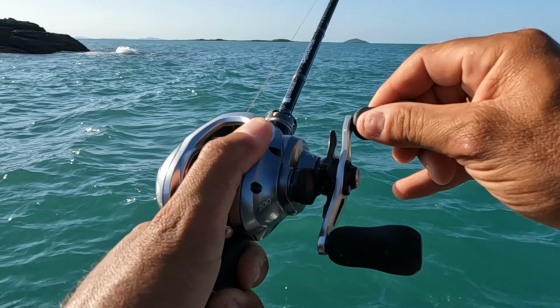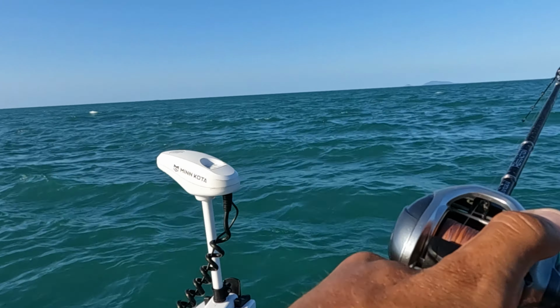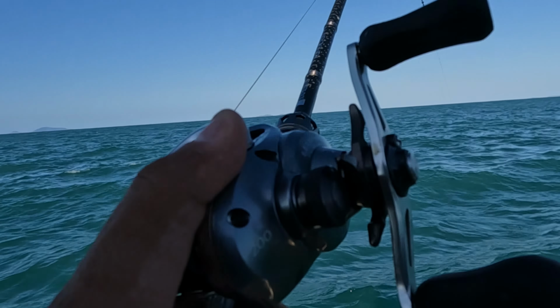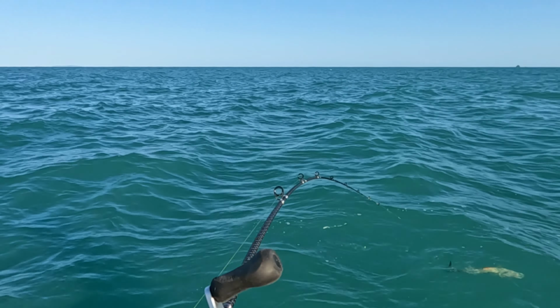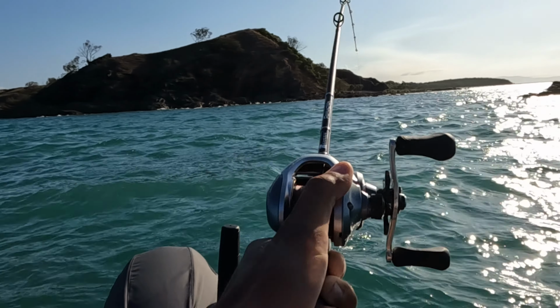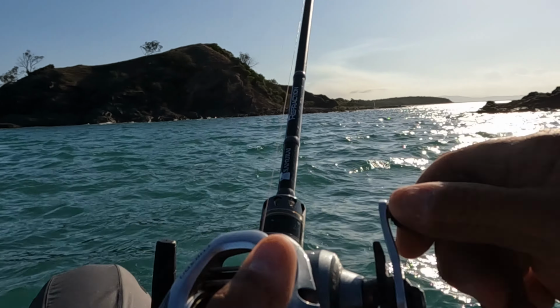This is sick. New Samurai Refraction 16 to 20 pound barra bait caster, catching mackerel on the hard bodies. Whoa, and out here in a little 4 meter tinny. The bow's nearly going under, the stern's nearly going under with every wave. Crazy!